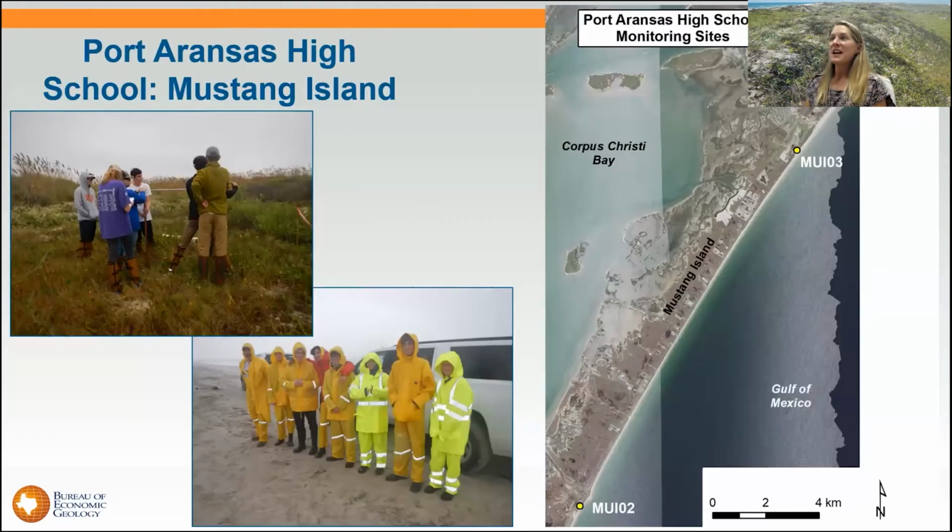Further down the coast, we have Port Aransas High School. They're located on Mustang Island. They were one of the original schools in the program as well. They joined in 1999. And this is a fun school. These kids are pretty much up for anything. You can throw any challenge at them, any type of weather or condition, and they are fun to take out there, and they're always excited to go out there.